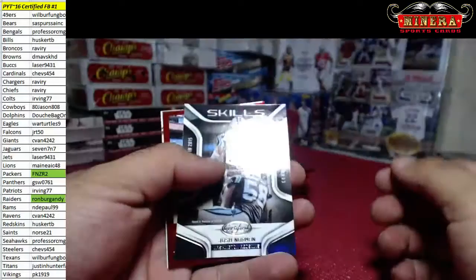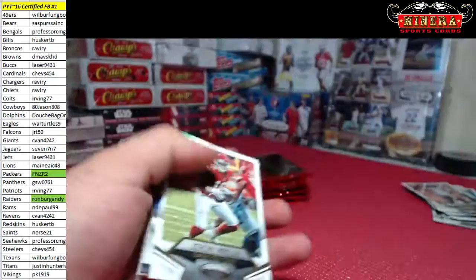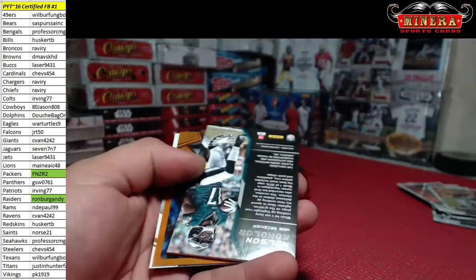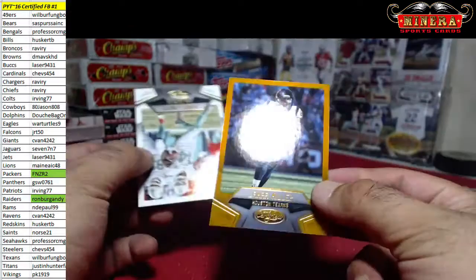Josh Norman and Jacoby Brissett. And then number 74 of 99 on Jacoby. Nelson Agholor for the Eagles, 14 of 25. That is War Turtles 9. Simon. Nelson Agholor. Lamar Miller for the Texans. How they got him in the Texans uni already?